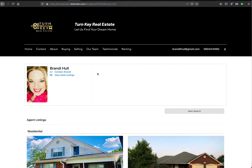She's using IDX Connect. It's a real fast, inexpensive, affordable option that we provide to hook up IDX Broker so it looks fantastic on your Wix website.